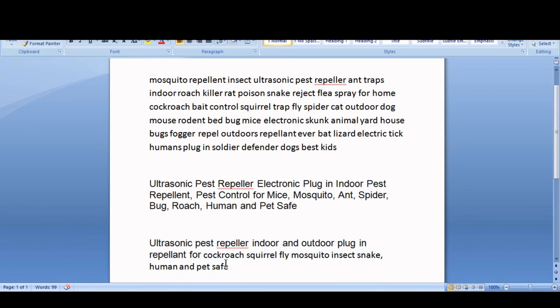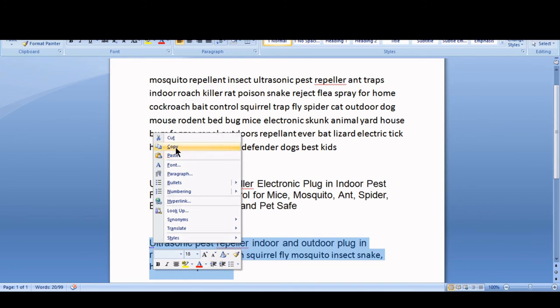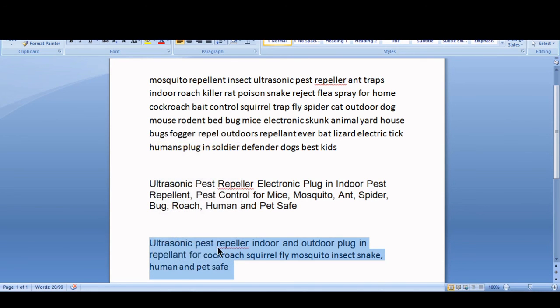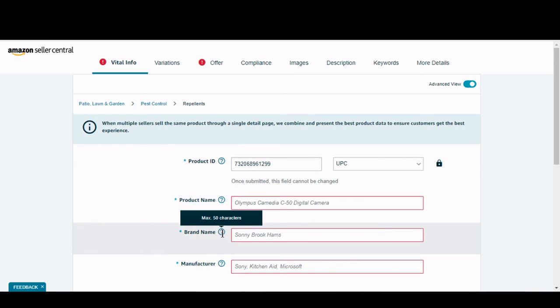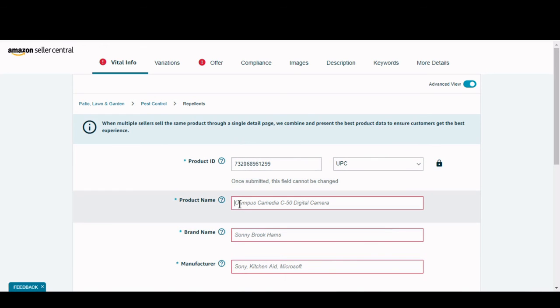So what you have to do now is copy what we created and go to Seller Central, where all your listing process happens. We have to come to this page that I mentioned earlier, and paste it. So this is the perfect title for your product, guys. Hope you got an example of how you can create the best title for your product.